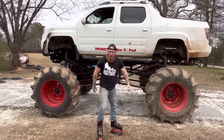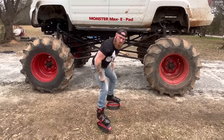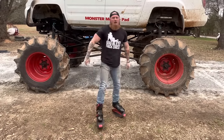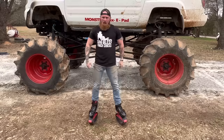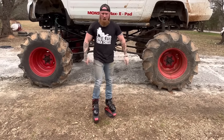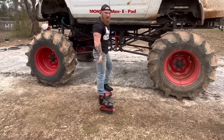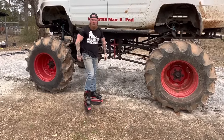All right, so the first method that I'm going to use to try to get in my jacked up truck is these moon boots right here that my mama got me for Christmas. Now, I have yet to bounce to the moon in these bad boys, but I feel like it should be able to get me in that truck right there. That was a mini jump. I ain't using all my energy, all right?